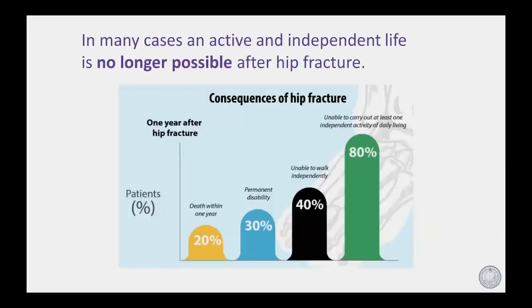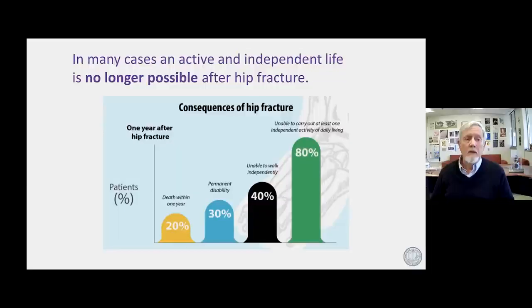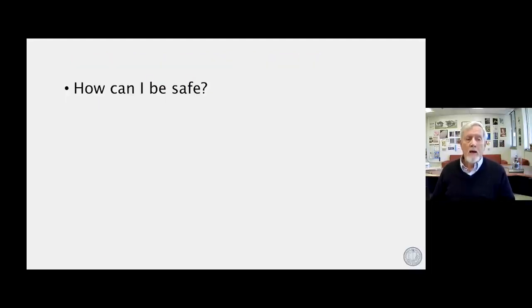In many cases, an active and independent life is no longer possible after hip fracture. Hip fracture is a very serious situation. Notice this: within 1 year after hip fracture, 20% of people die, 30% are permanently disabled, 40% are unable to walk independently, and 80% are unable to carry out at least one independent activity of daily living. So hip fracture is a very serious thing that I want to avoid, and I expect you want to avoid it too.